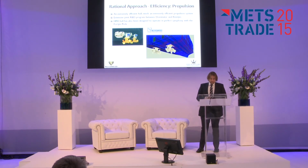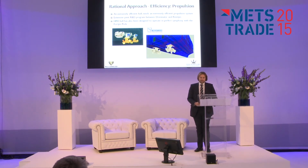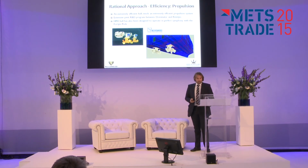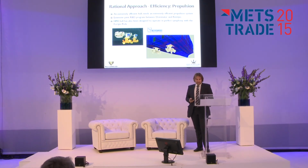Regarding the propulsion, it's normal that an extremely efficient hull needs an extremely efficient propulsion system. In fact, the HPH hull has been designed to combine with the Fortis pod produced by Rentius, a worldwide leader in gearbox development and production. We developed an extensive campaign of research and development together with the Rentius technicians to match pod and hull in order to optimize the performance, improving the comfort on board, and reducing the fuel consumption, the same.